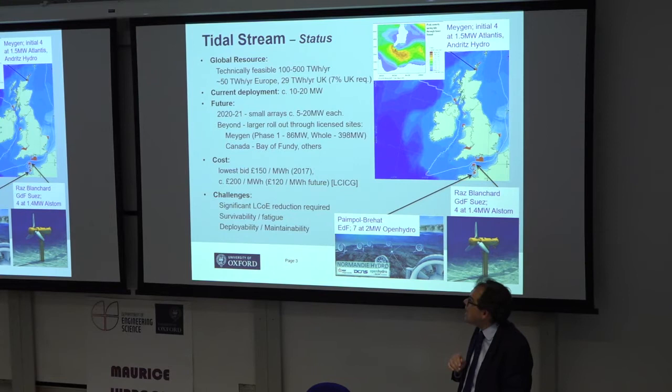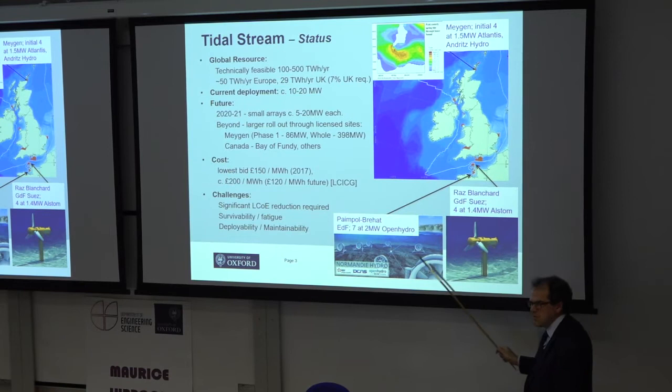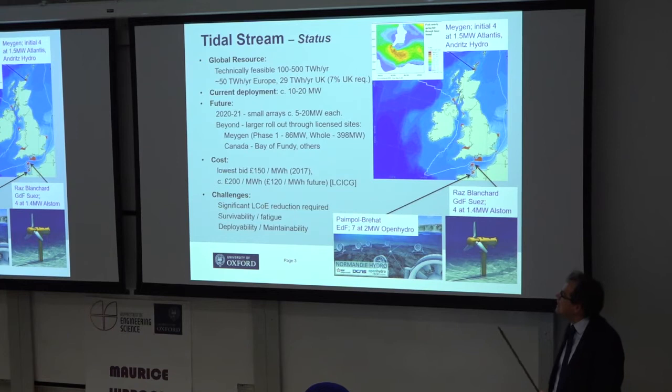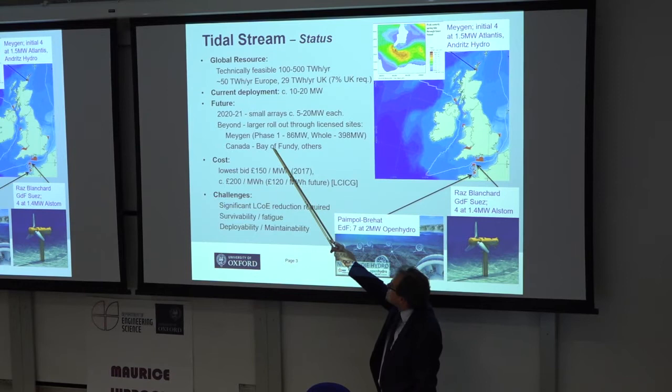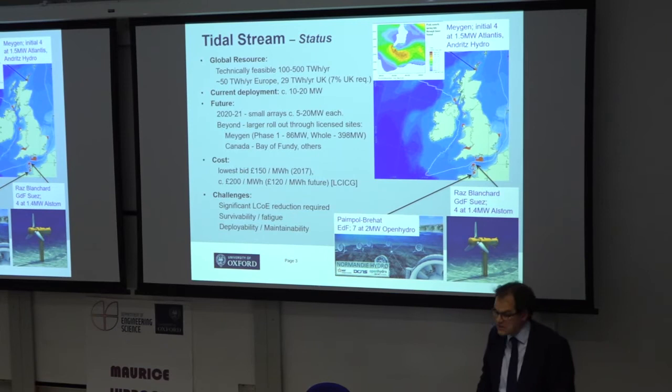Small arrays are coming in over the next few years, 5 to 20 megawatt arrays. Some up here are actually no longer going to be installed, but they've been replaced by equivalently sized arrays, half a dozen turbines in the 1 to 2 megawatt category. The first big farm will be in what's called MeyGen, just off the coast of Scotland, 86 megawatts in the first phase, and then almost 400 megawatts in the next phase. But there are other farms around the world, particularly in places like North America, where there's a high tidal range.